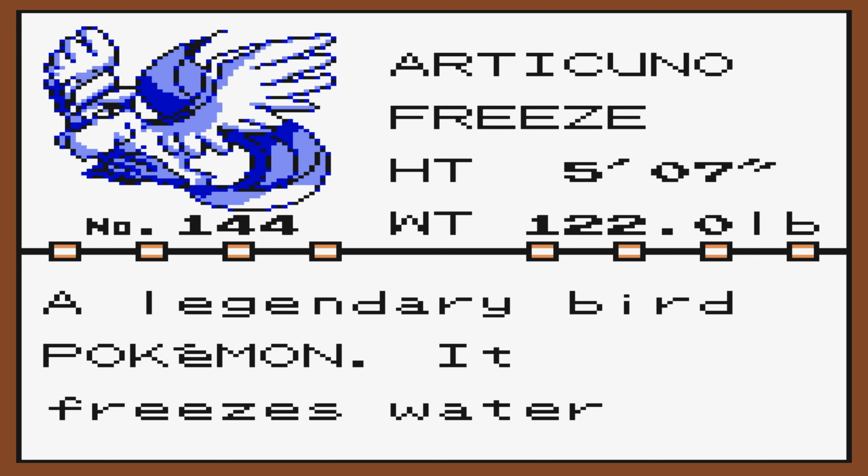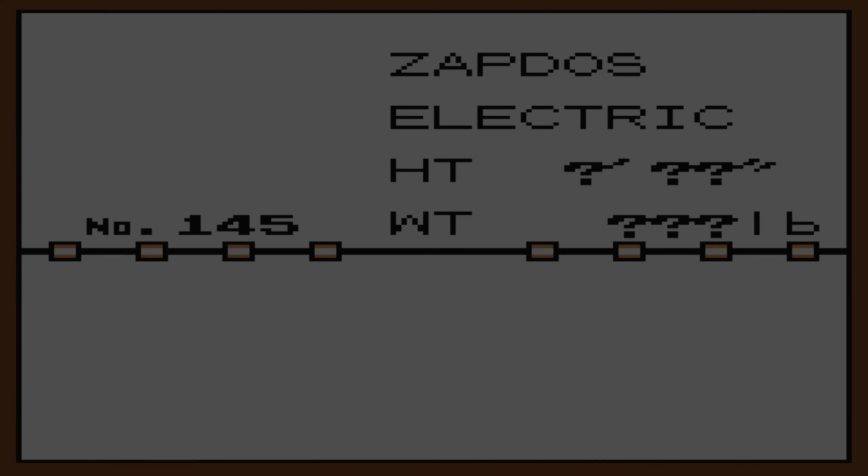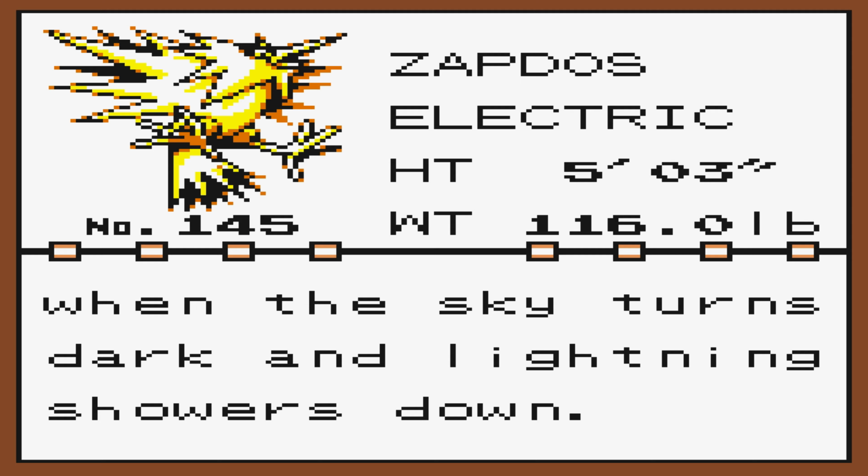Articuno. A legendary bird Pokémon. It freezes water that is contained in winter air and makes it snow. Zapdos. This legendary bird Pokémon is said to appear when the sky turns dark and lightning showers down.